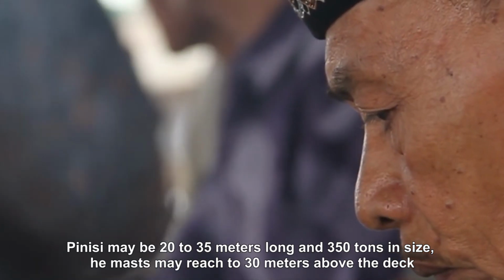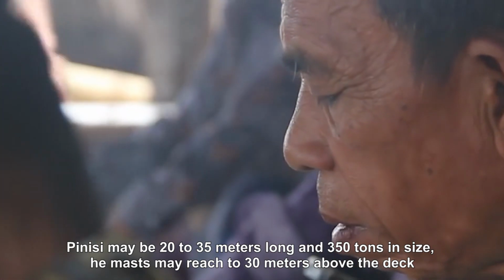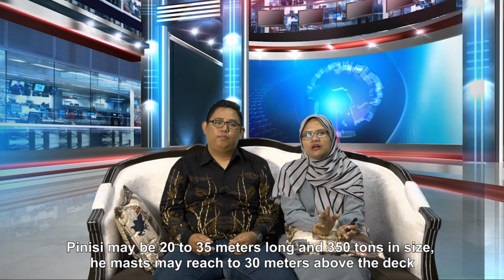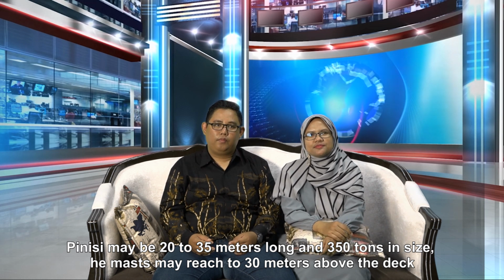Pinisi may be 20 to 35 meters long and 350 tons in size. The mast may reach 30 meters above the deck.